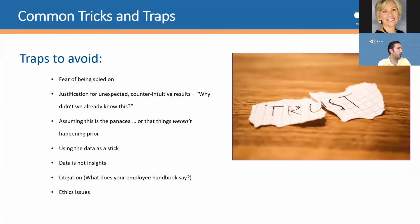Justification for unexpected and counterintuitive results. Why didn't we already know this? Things that might seem blatantly obvious, or what do you do when you experience results that are counterintuitive? I think you should have either your existing process have the managers be able to speak to those items, or have a team in place that focuses on data. It could just be a committee of existing people. Maybe it's in an existing role.